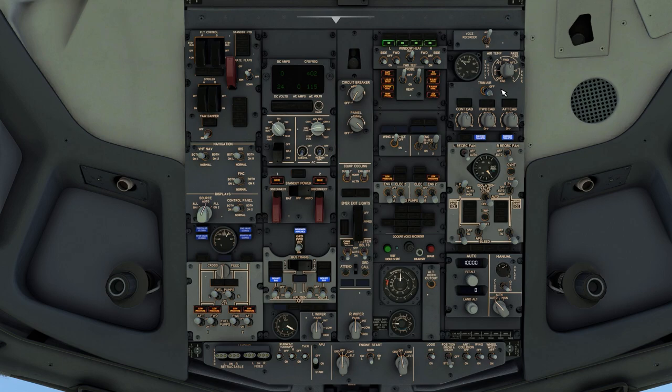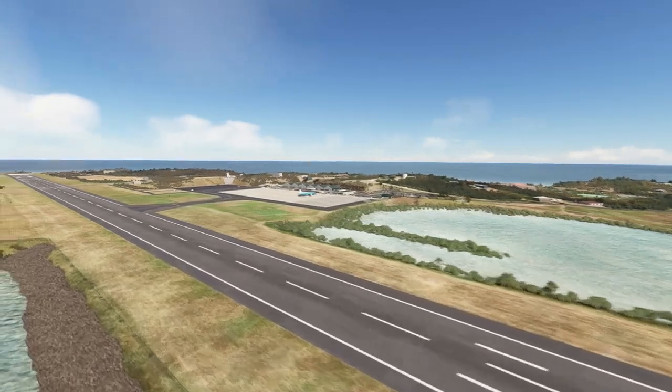and temperature selectors as required, recirculation fan auto, backs auto, left right back auto, isolation valve open, engine bleed both on, APU off, then APU bleed should be off. Let's turn on the APU. Here it goes, running up. Let me go back to the drone camera.